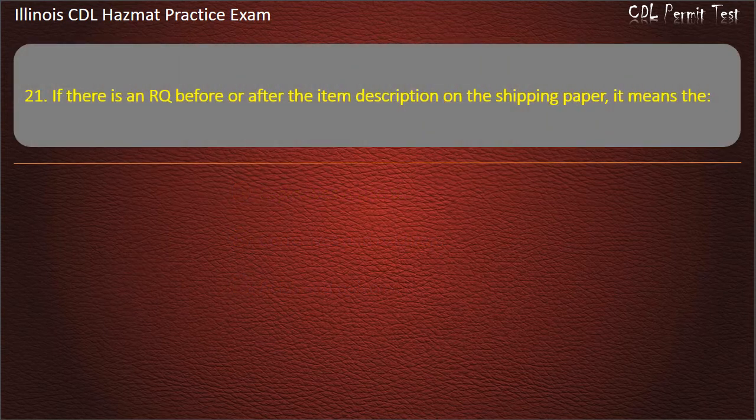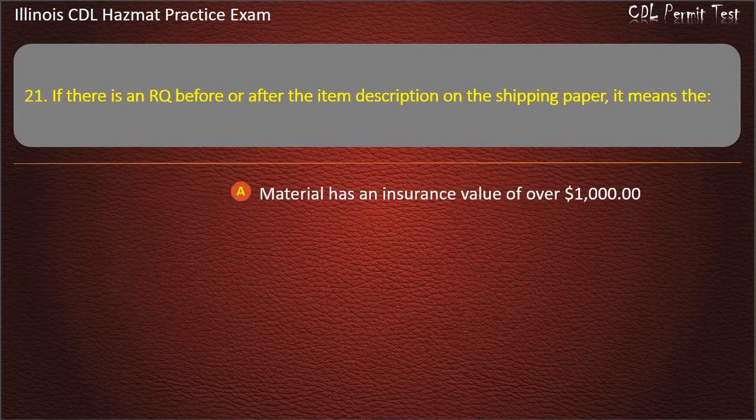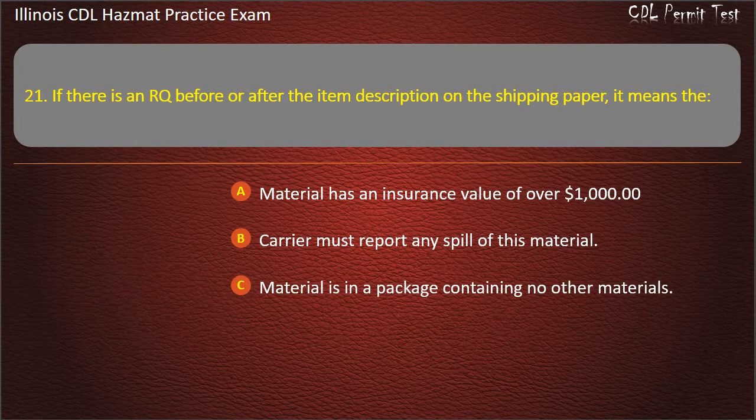Question 21. If there is an RQ before or after the item description on the shipping paper, it means the material has an insurance value of over $1,000; carrier must report any spill of this material; material is in a package containing no other materials.